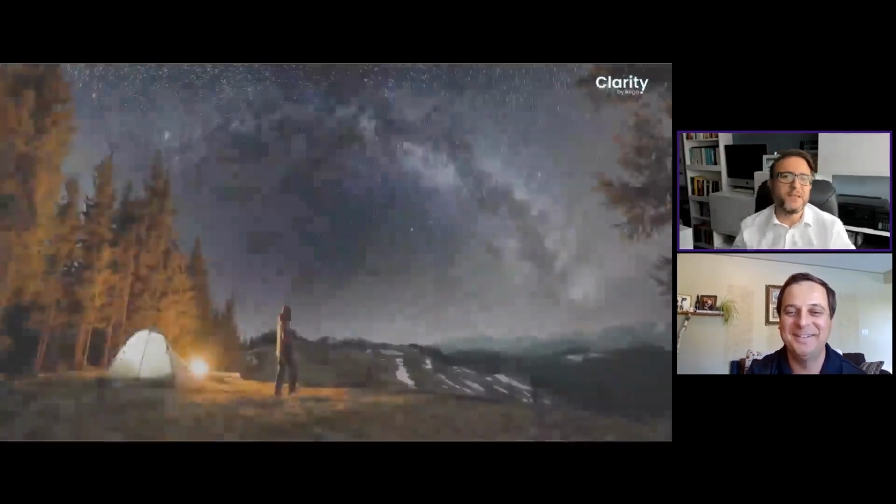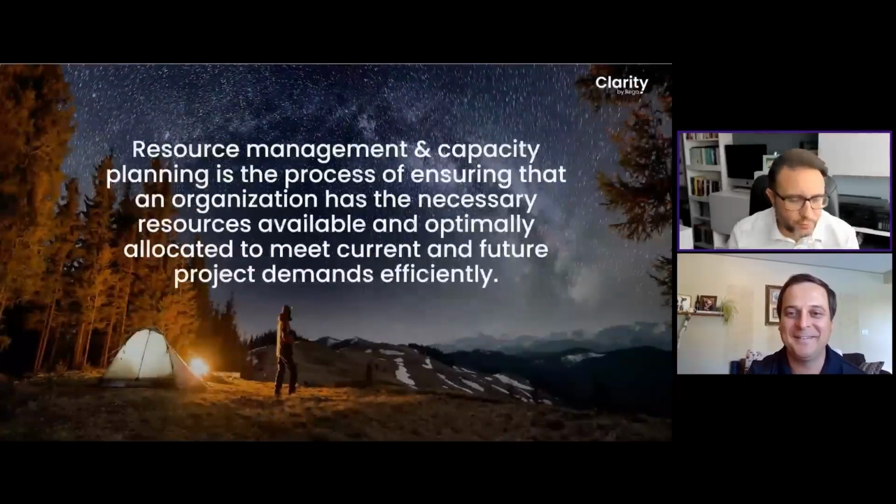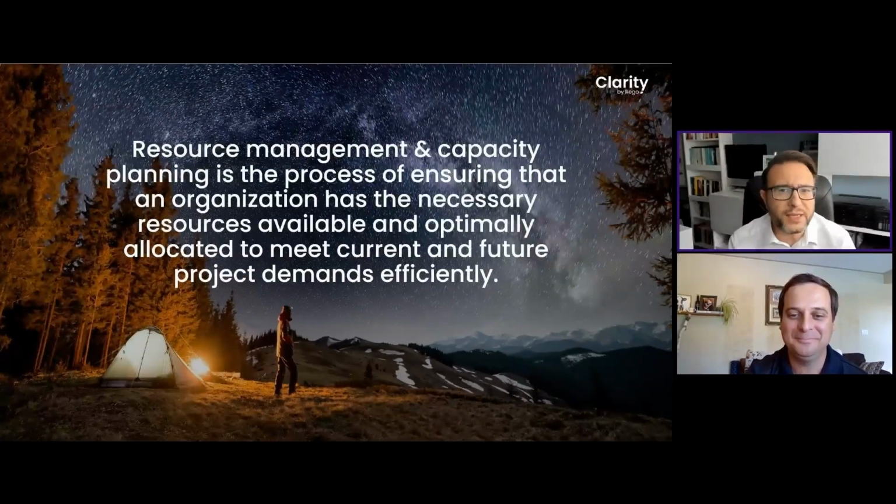Brilliant. Fine. So let's start off with the fundamentals. Ground zero. What does resource management and capacity planning really mean, and why is it an essential process for any organization? I like this explanation. This is a ChatGPT explanation. Can you believe that? It's a really good explanation of what resource management and capacity planning actually is, and I'm just going to read it verbatim.